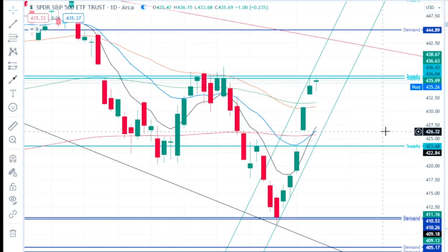So we'll see what the market brings tomorrow. Hopefully it brings a little bit more range, a little bit more volume for some better trading.